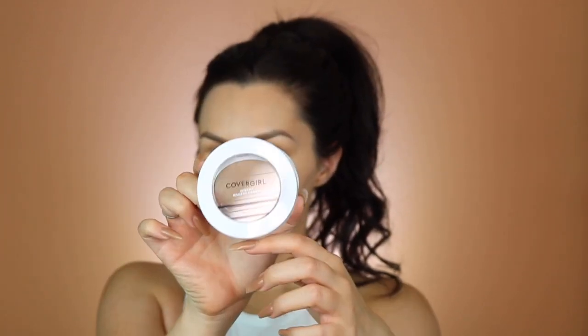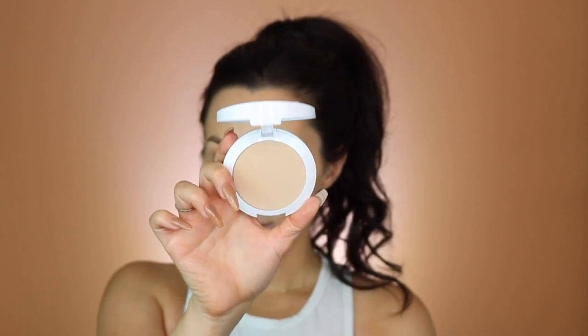And then just to set certain parts of my face, like my smile lines, I'm using this CoverGirl powder, and I did not realize it made my skin a little bit darker in the areas that I put it. It didn't look like that in person, but on camera you can totally tell it darkened up the area.